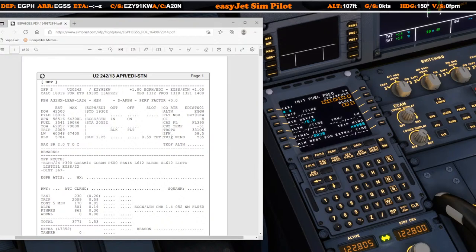Danny's flight level 390 a bit high. Well, do you know what? I wondered that. And SimBrief is usually pretty good in UK airspace. So if we can't get clearance for flight level 390, then we'll obviously fly it a little bit lower.